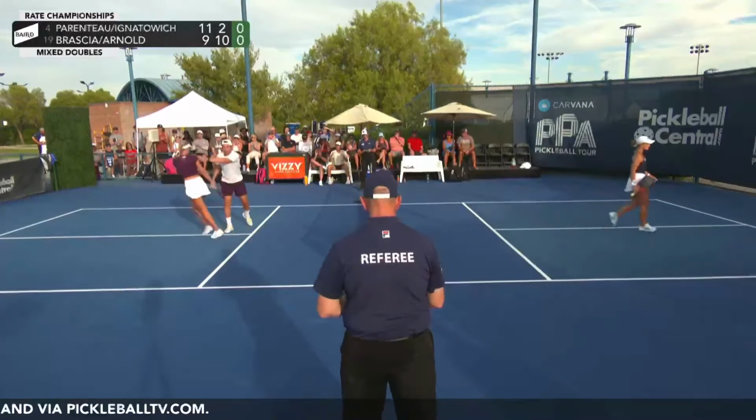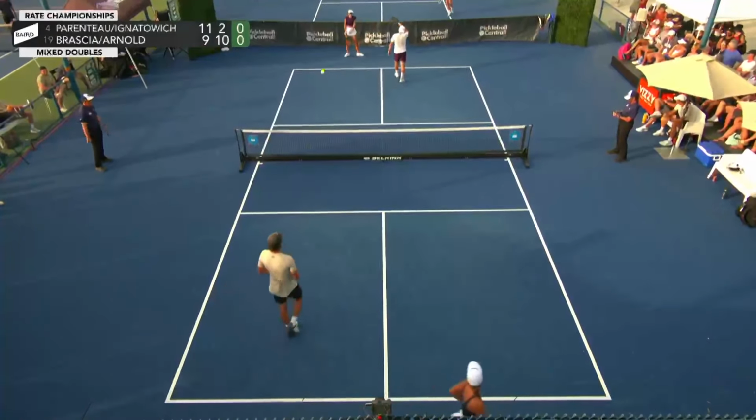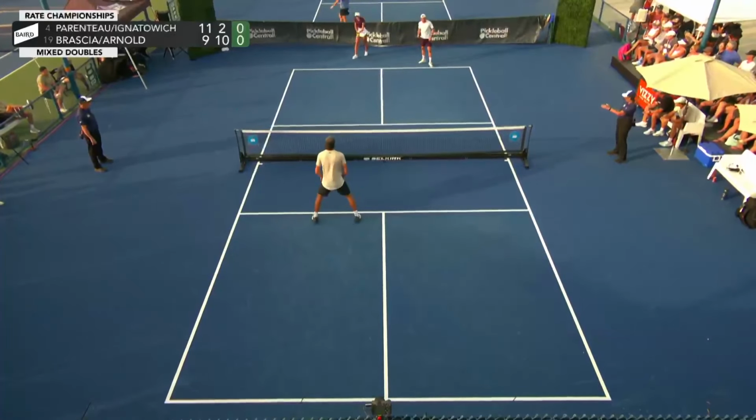There she goes. It's the third time Maggie's defended that down the line. Nice job. Julian making sure she doesn't fall into the down volley zone there. Here we go, serving for game 2.